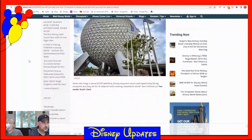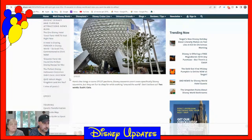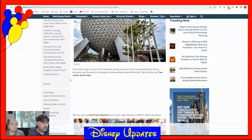So here's the thing. In some Epcot pavilions, Disney souvenirs aren't even specifically Disney souvenirs, but they are fun to shop for while walking around the world. Don't believe us? Two words. Sushi cat.